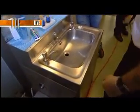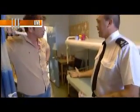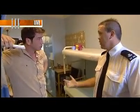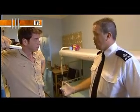How long will the search take? As long as it takes. It depends on how much is in the cell. If there's not a lot in the cell, obviously it's not going to take so long. But if there's a lot in that cell, it could take hours.